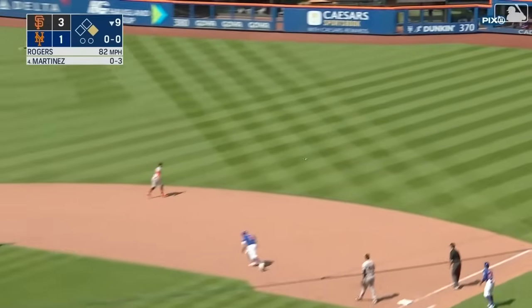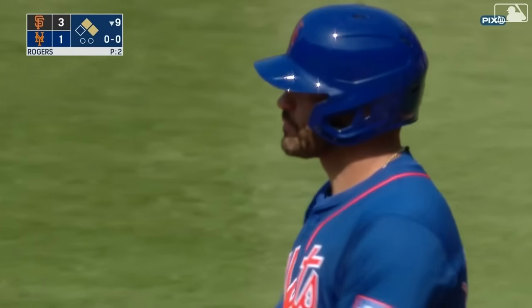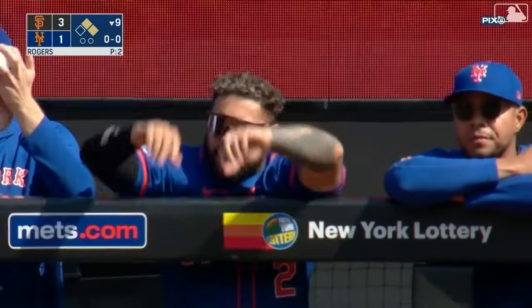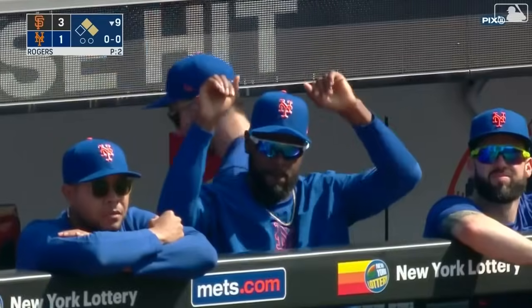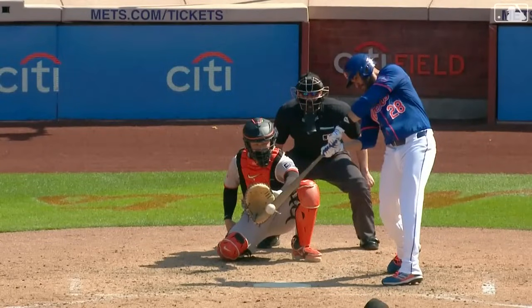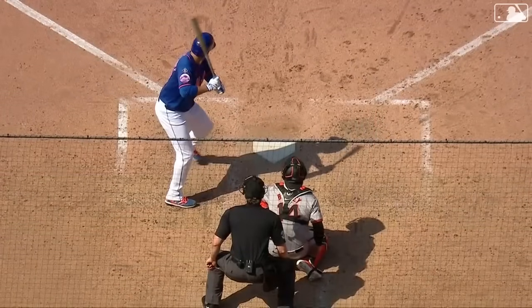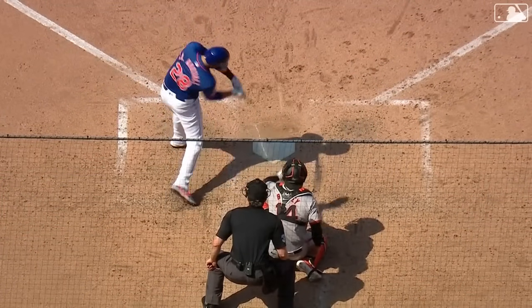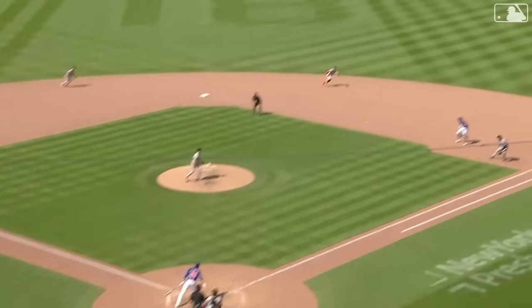And J.D. takes one the other way for a base hit. Nimmo pulls in at second, and the Mets have the tying runs aboard. First two pitches thrown by Tyler Rogers. Nimmo and Martinez both in attack mode, and the Mets have two men on. Well, they don't want to get to that curveball that rises, or breaking ball that rises. Both got two fastballs, two base hits now. Martinez going to right field as well as anyone in the game.